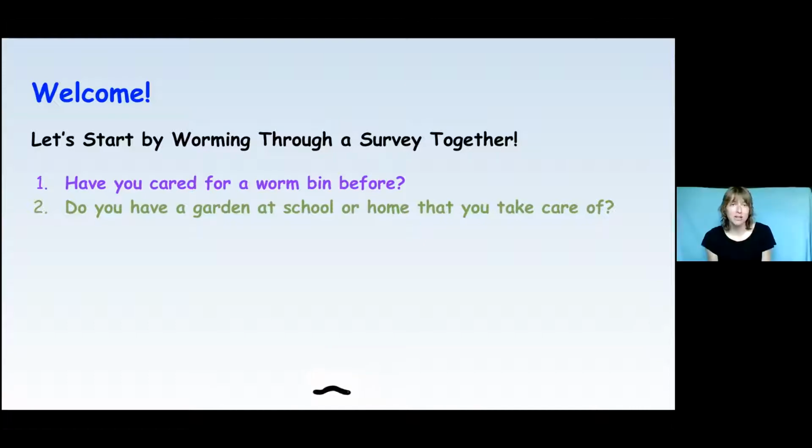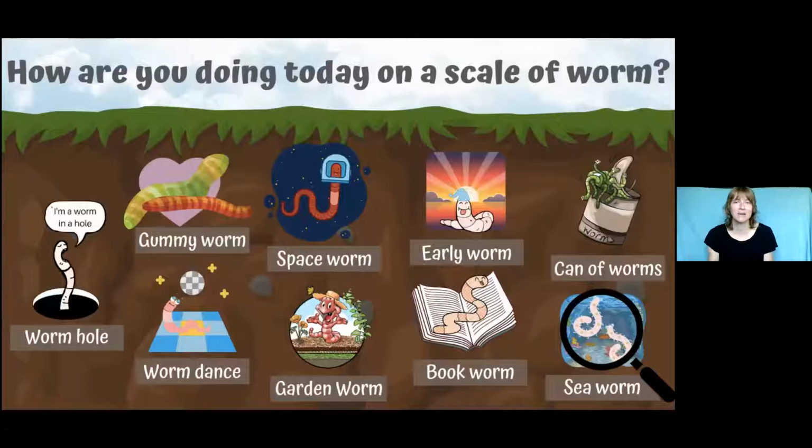Then our third question is a little more fun, a little exciting, and it's on a scale of worm. Which worm are you feeling today? Which one are you resonating with out of these different worms that we have? So we've got your wormhole, your space worm, your can of worms, your sea worm. So which worm are you resonating with today?